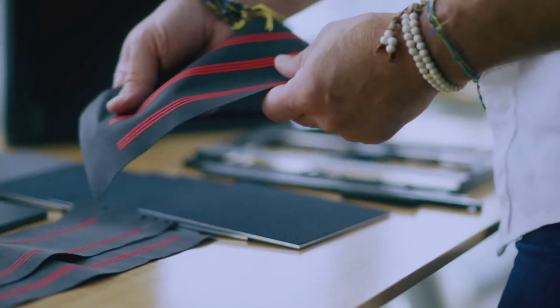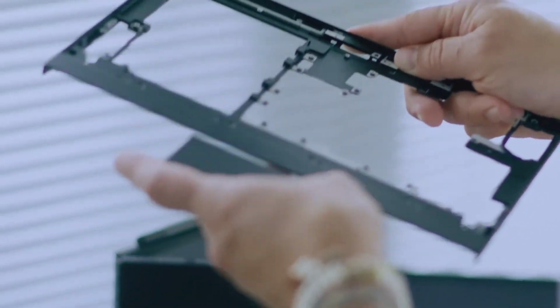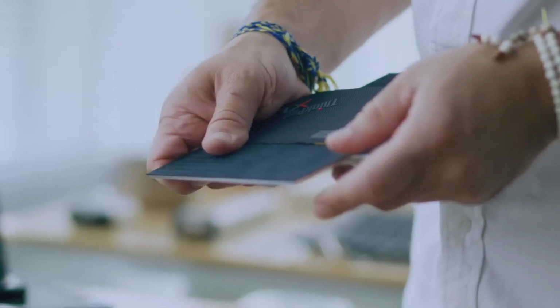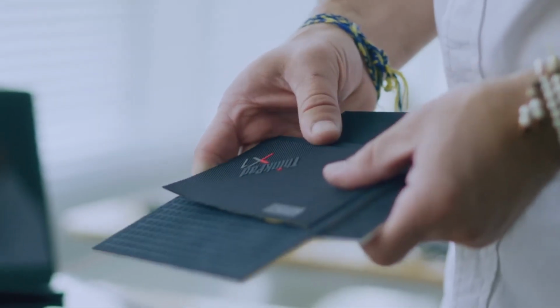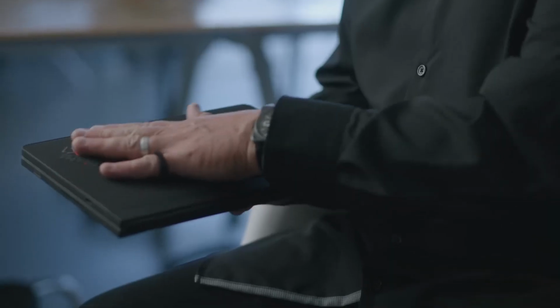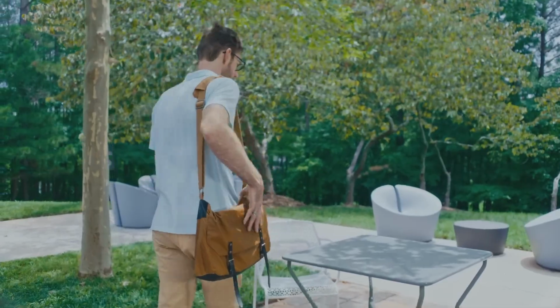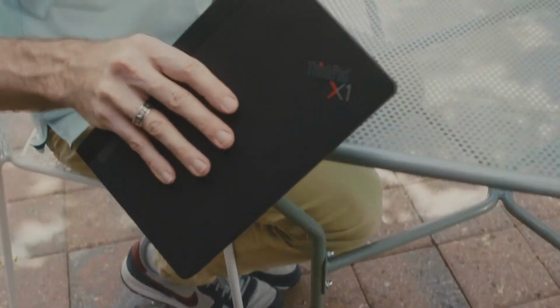We went through a lot of different materials trying to find what's going to be the right thing, both from a touch, a feel, a weight. We wanted to do something that felt a little more durable, that felt great to hold, as well as great to touch. This is a powerful business class laptop. It's not just a cool folding device.